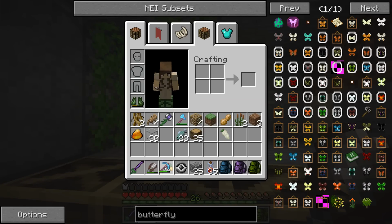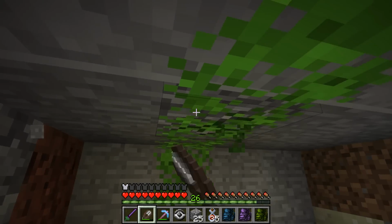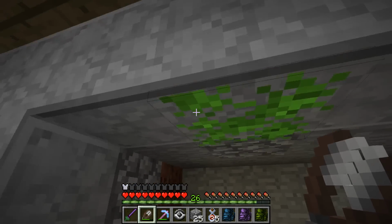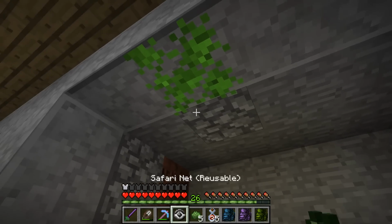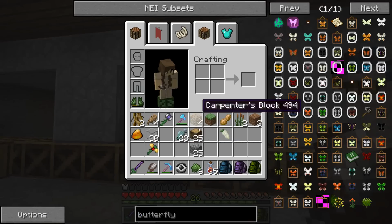I need to collect this moss really quickly though. So let's go ahead, come here, beautiful little moss. I'm still thinking about leaving it in some parts, like on the ceiling. Can I really put the moss on the ceiling? Because if I can, that's kind of awesome. No, apparently you have to just wait for it to grow there. Noted. But that would be a really pretty thing to be able to do.